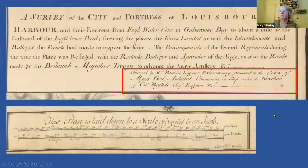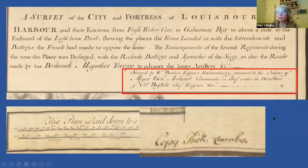The engineer Bonteen, who made this plan, is very careful to describe exactly what the plan is meant to show. And he also tells us who ordered him to do it, that it's surveyed by William Bonteen, pursuant to the orders of Major General Amherst, who was in charge of the whole operation, the commander-in-chief. And Bonteen was working under the direction of Colonel Bastide. We remember him from the siege of 1748, the chief engineer. But even though the survey was done by Bonteen, we notice down here on the scale, this little inscription, that it was copied by Richard Coombs. And I add that just to show you that even though Bonteen is credited as the engineer for the survey, this particular map that we're looking at was copied by a junior officer, by Richard Coombs.